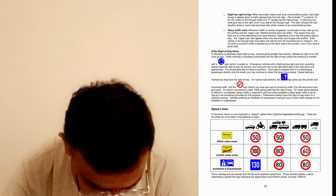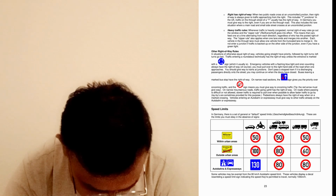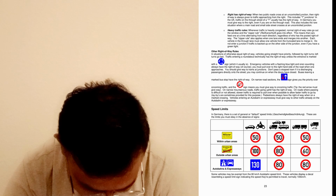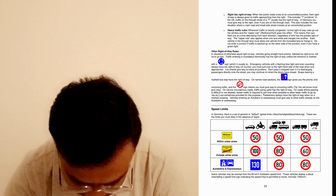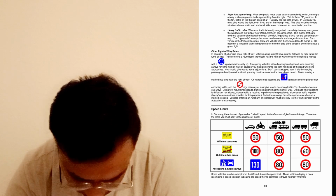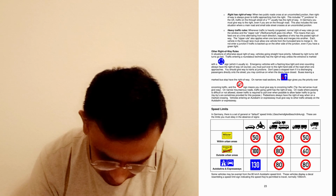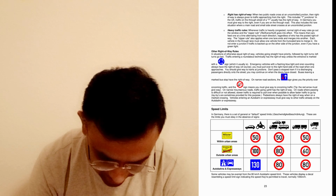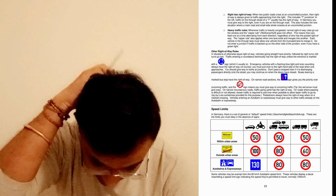Within urban areas, whilst outside urban areas, autobahns and expressways, 50, 100, 130, 50, 80, 80, 80. Okay. Bike and car 50, 100, 130. Bike, trailer, car attached with a trailer, trucks, buses 50, 80, 80. 50 within urban areas, 80 outside urban areas.